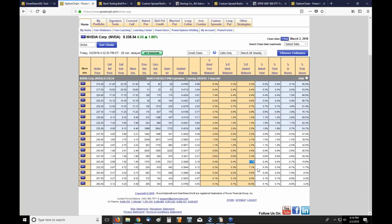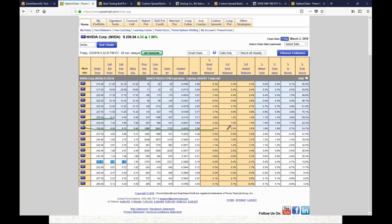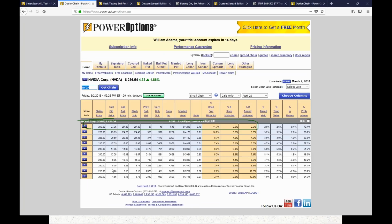Sure, you could make 6% if it's assigned, but if the stock falls 3 points, you've lost $2 on the entire position. That's not a good approach long term. Again, as I said before, this is just for the 1 week out. Of course, you'd never want to do a covered call if earnings are coming up between now and expiration. I haven't looked at that for NVIDIA.